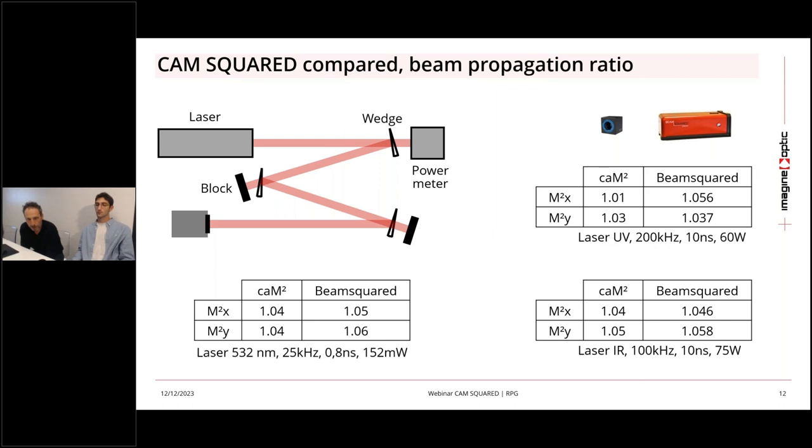For sure, we wanted to compare the accuracy of our caM² measurement with the other systems that are measuring M squared and laser beam parameters. So we have contacted several manufacturers, and we have made tens of measurements on tens of different lasers, different in power, wavelength, size, and divergence. And here I've chosen to show you three of these measurements and comparisons.